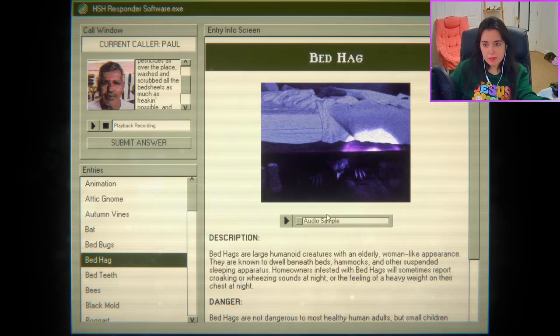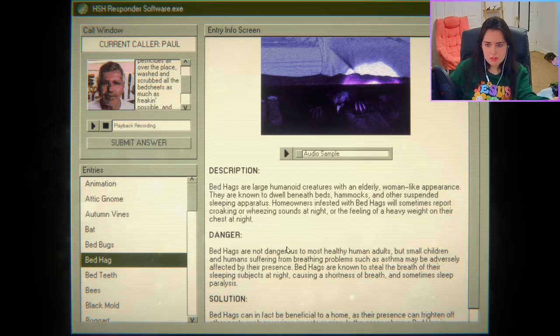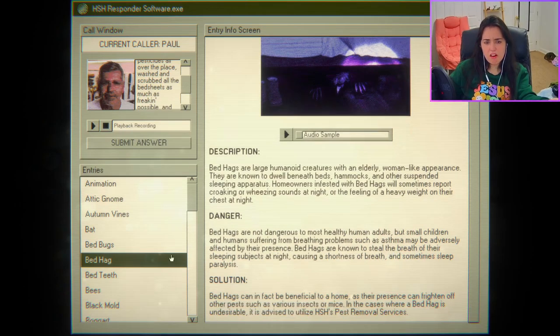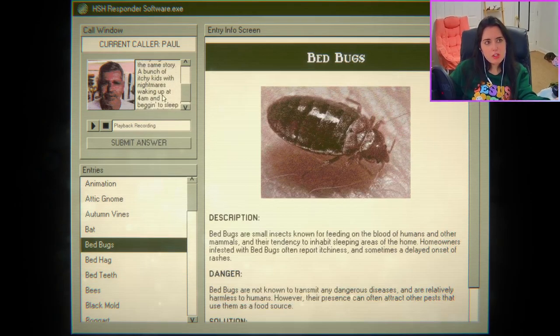Bed hag? We didn't read about the bed hag. Bed hags are large humanoid creatures with an elderly woman-like appearance. They are known to dwell beneath beds, hammocks, and other suspended sleeping apparatus. Homeowners infested with bed hags will also report croaking or wheezing at night or feeling a heavy weight on their chest. Oh. Bed hags are not dangerous to most healthy humans, but small children and humans suffering from breathing problems such as asthma will be adversely affected by their presence. Bed hags are known to steal the breath of their sleeping subjects at night. It's not that.